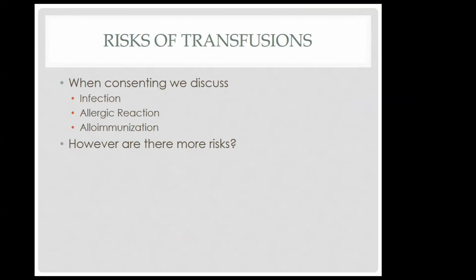So when I consent someone for blood, I really talk to them about it. We screen all the blood for a potential infection, but there is a potential that you could get it. You could have an allergic reaction, or you could have more difficulty getting blood in the future because you developed antibodies against blood, so alloimmunization. But there's certainly way more risk than that, right?